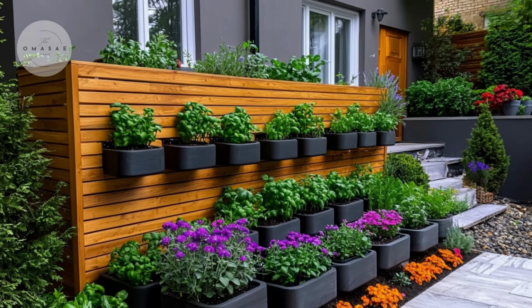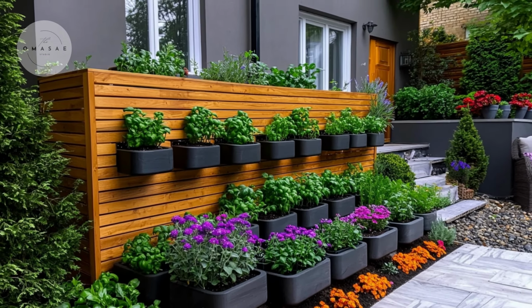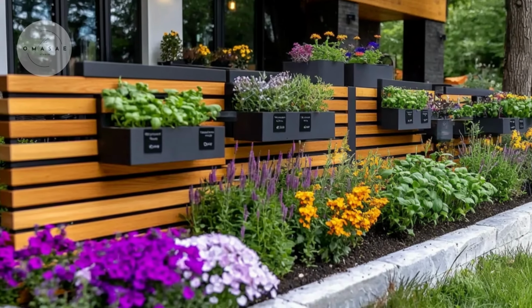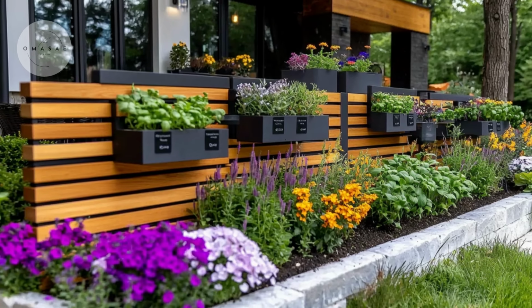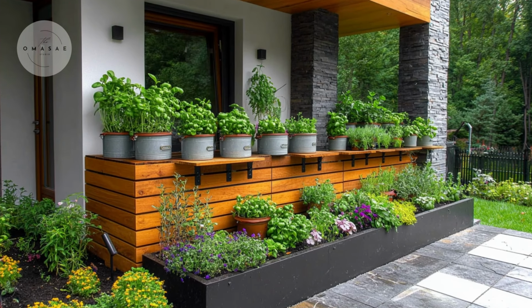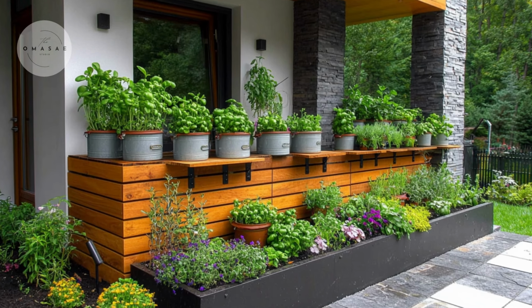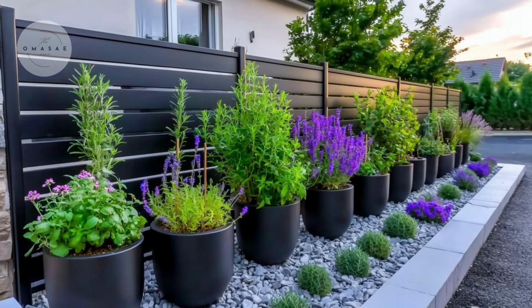Painted in soft neutral tones or left raw for a rustic look, this setup turns your fence into a kitchen companion. It's also great for renters or homeowners who need movable elements or want to avoid digging up the ground. Plus, herbs like basil, thyme, and oregano love the sunlight and thrive in compact containers. Whether you enjoy cooking or just love the smell of fresh greens, this fence shelf combo invites the garden right to your fingertips.